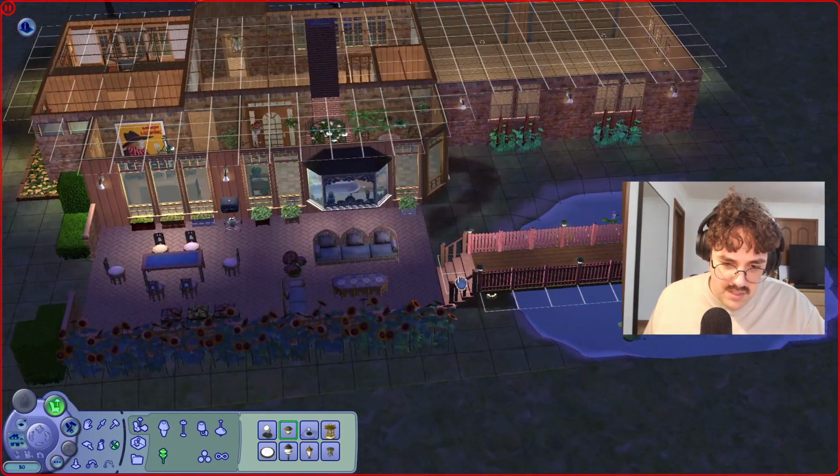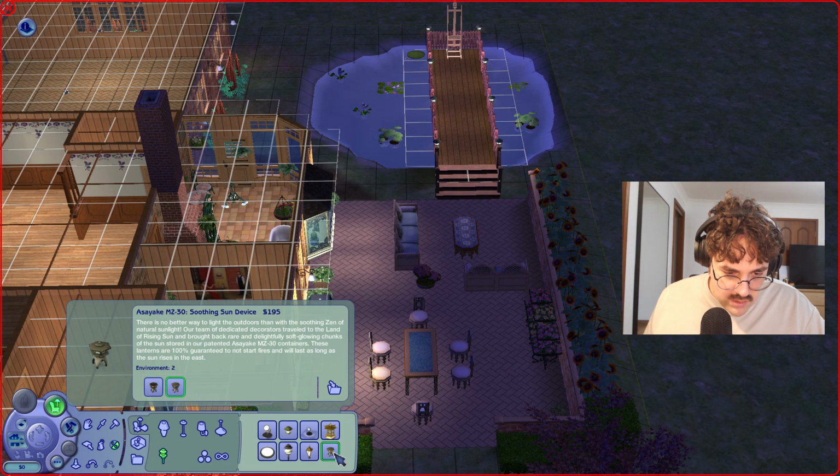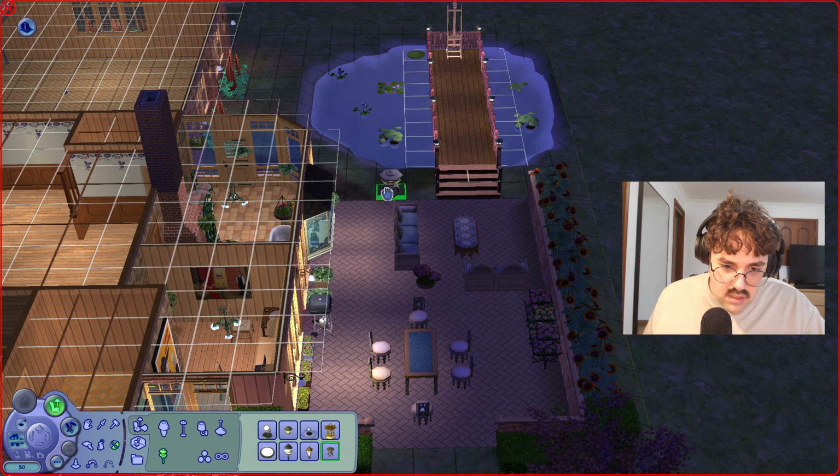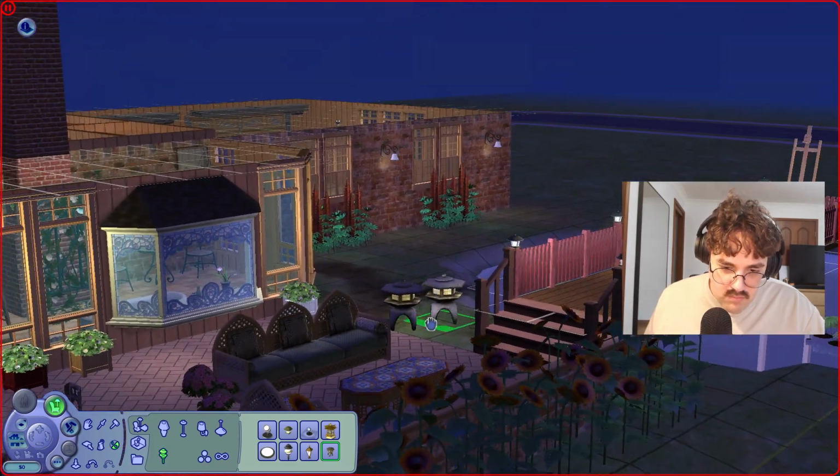Perfect. That's a nice spacing. Good job, Beydos. And then these are spike lights. And then what are these? What's that? Oh, it's like a... Okay, that's kind of cool.